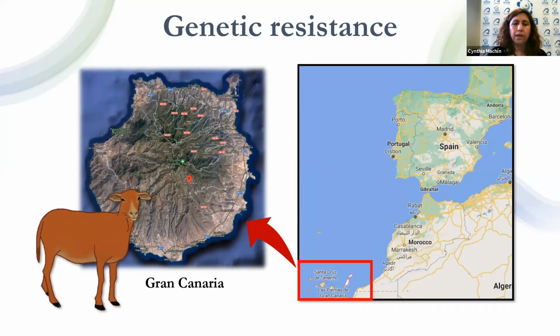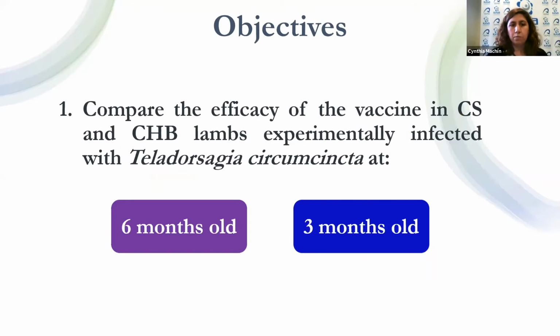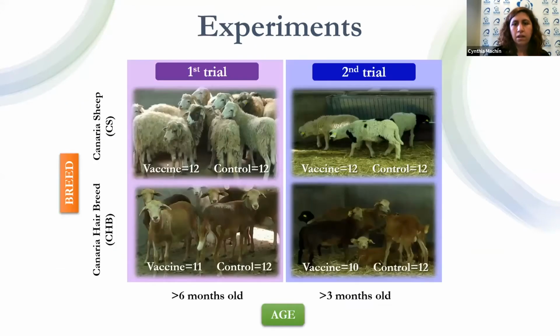On the other hand, we have two native sheep breeds here in the Canary Islands that have shown differences in resistance against Haemonchus contortus, being the more resistant breed the hare breed, and the more susceptible the bull breed. So we have combined these two alternatives to compare the efficacy of the vaccine in both breeds at different ages. In order to do that, we carried out two trials.